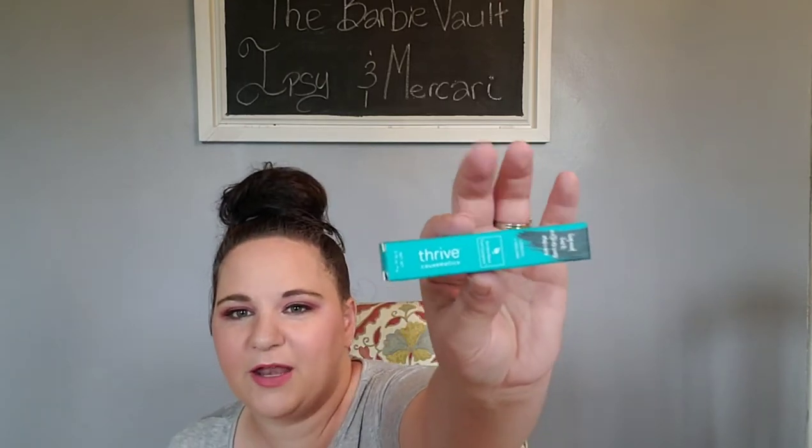Thrive Cosmetics. I know we got a big one of these in maybe BoxyCharm, I think, but to be honest, I sold it on Mercari because I really didn't need a big one, and I didn't remember ordering this. I thought I got a brush, so I don't know. Maybe I got this little one to see if I liked it.